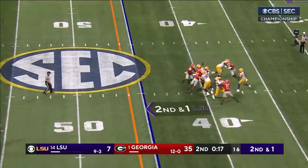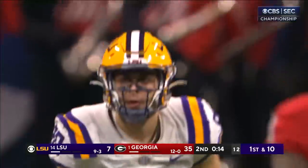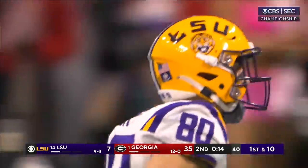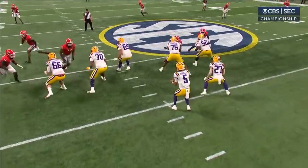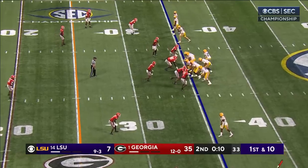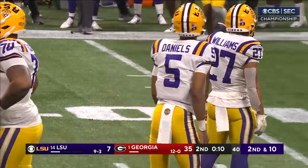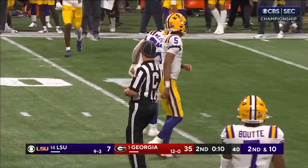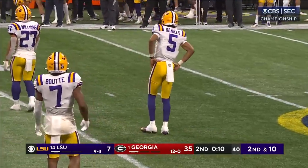Four-man rush for the Dogs. Daniels, nice throw and catch out to Besh. How about that by Besh right there? 35-7 game. You're laying it out for your teammates right now. For the guys that played here before, you go catch that ball, you know you're going to get hit. And they spike it at the 35 to save some time and the timeout. So they got time for two more plays, probably.